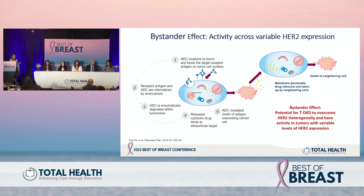All right, Ruta, do you want to take us through these slides? Sure. So one of the key features of TDXD is this bystander effect, and I think Reshma pointed to it on the slide that was comparing the two antibody drug conjugates. The bystander effect is really the potential for TDXD to overcome the HER2 heterogeneity and have activity in tumors with variable levels of HER2 expression. And so the figure on this slide walks you through that.